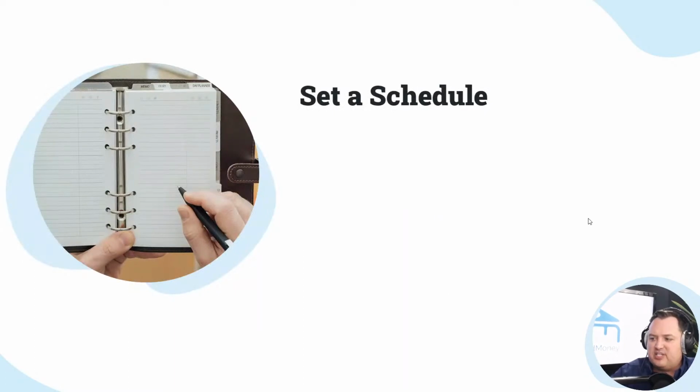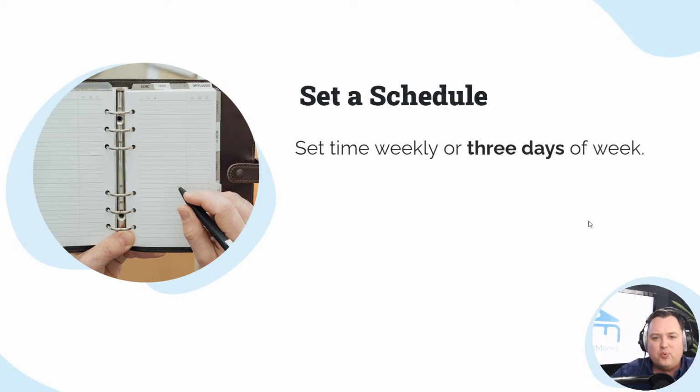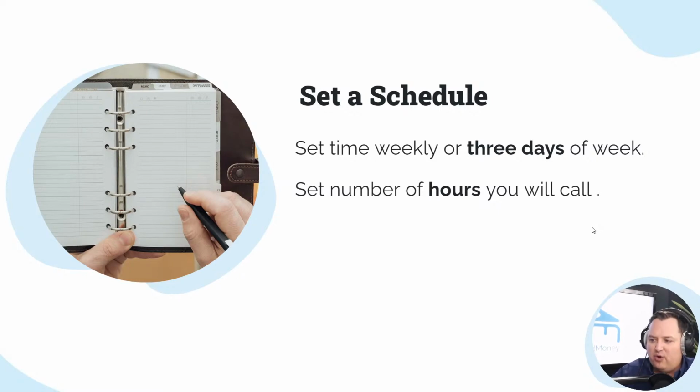Setting a schedule. This is just advice. Set a schedule as to when you actually want to be making these calls. Set a time, a weekly reminder, 3 days a week, every single day. Whatever you're going to do, 9 o'clock. Set the number of hours you're going to call. These are working hours. You get home from work, have dinner, play with the kids, and say, hey, between 7 and 8, I am calling for rent by owners, and I am going to call them all. Do your follow through, put the schedule together.